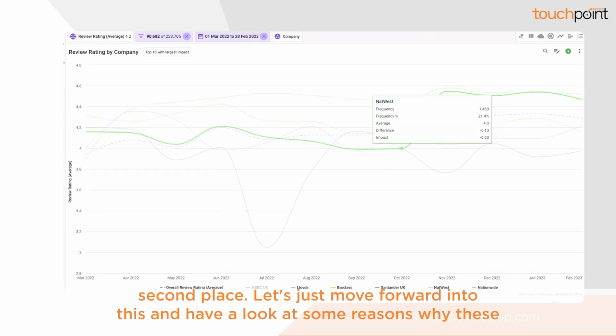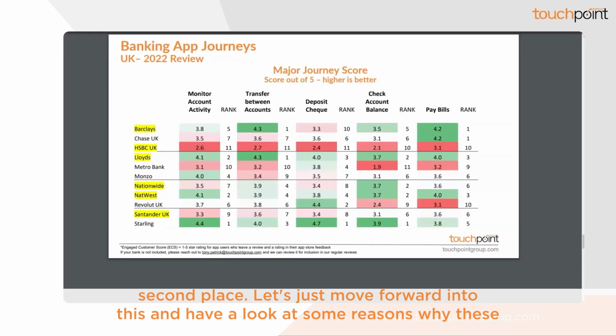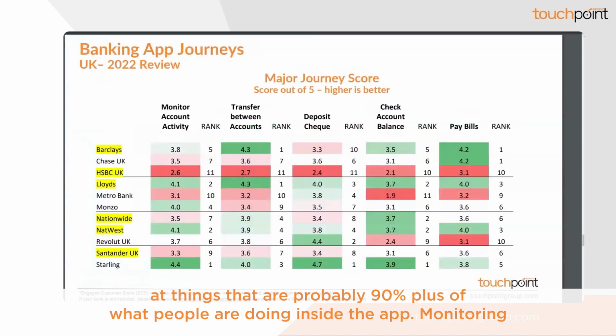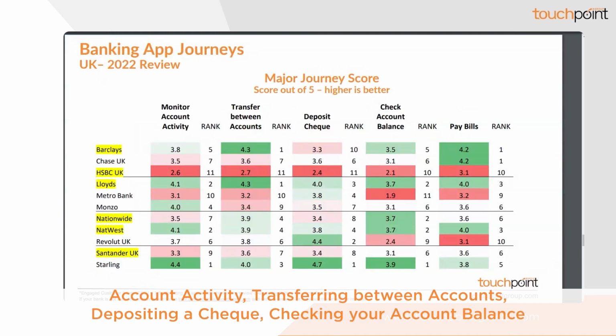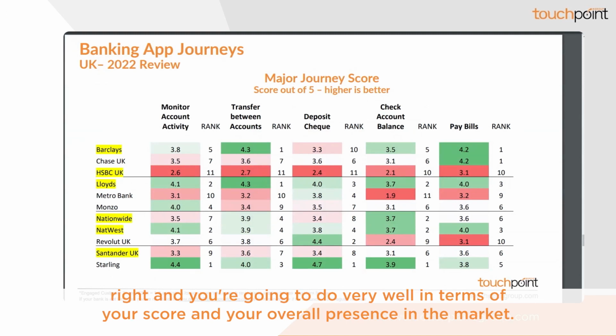So let's move forward and look at some reasons why these apps perform the way they do. What we're looking at here are the major journeys, things that are probably 90% plus of what people are doing inside the app: monitoring account activity, transferring between accounts, depositing a check, checking your account balance, and paying bills. Get these things right and you're going to do very well in terms of your score and your overall presence in the market.